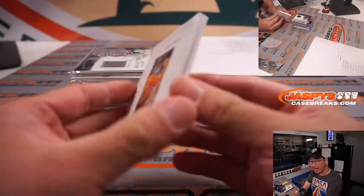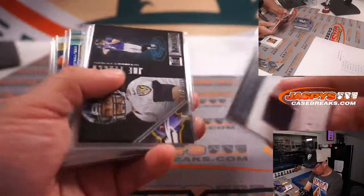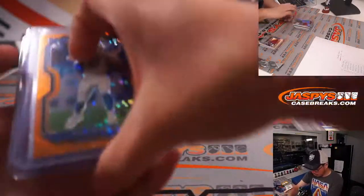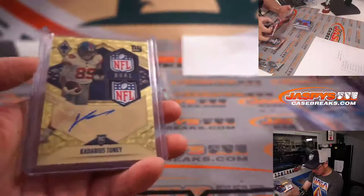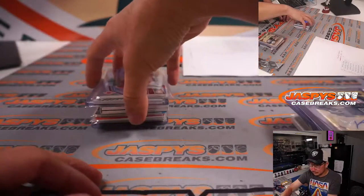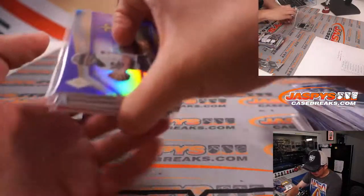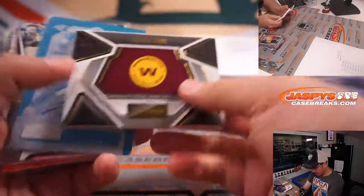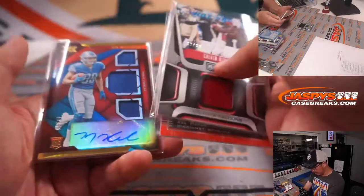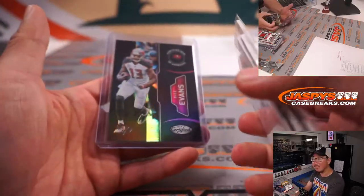Another group here, we got a CJ Anderson. Got an orange Justin Herbert. One of one Kadarius Toney, dual NFL shield and one of one. Got an Antonio Gibson book. Calvin Ridley, hot routes. I think this was towards the beginning of the break. Nice Mike Evans, one of one.